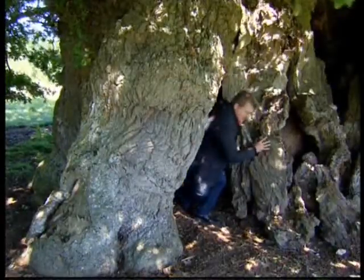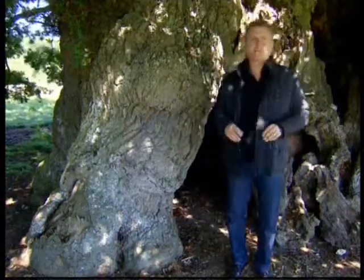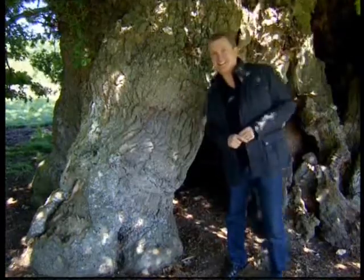It's not every day you do this, you know. This is the giant oak of Bowthorpe, thought to be one of the largest oak trees in Europe. But which county is it situated in? I'll let you know in a few seconds.